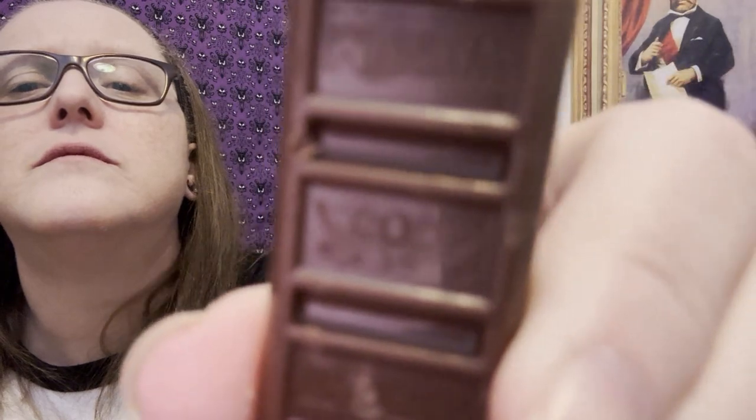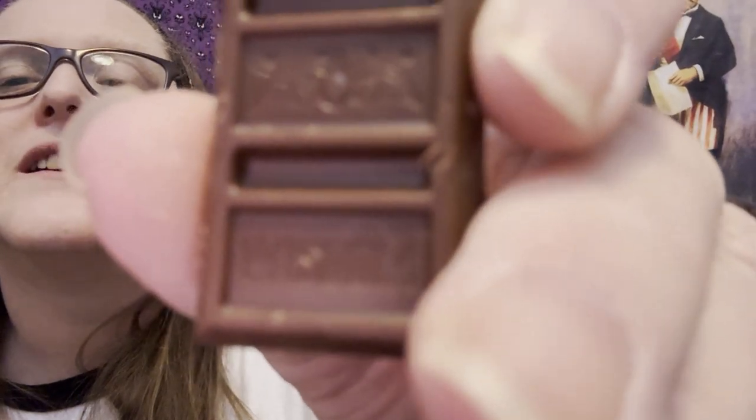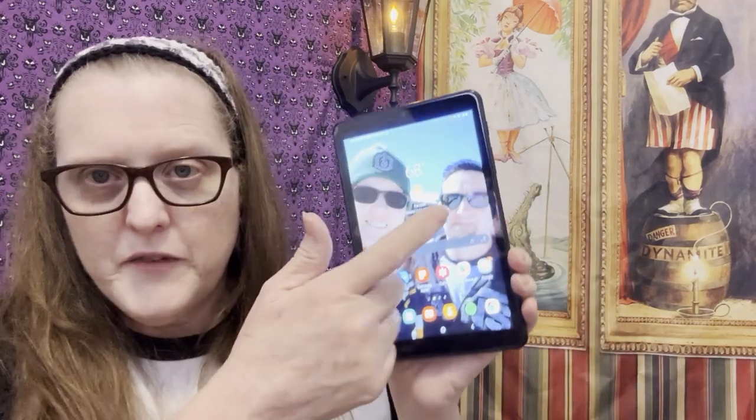Can you see? Can you tell? Maybe it needs to go this way. Oh my goodness. I can't even tell what it is. Oh, I finally see the Hershey's. Okay, is that upside down? I might have a magnifying glass in here. Let's see. Come on. Really? Boy, I tell you, it is slow to respond.